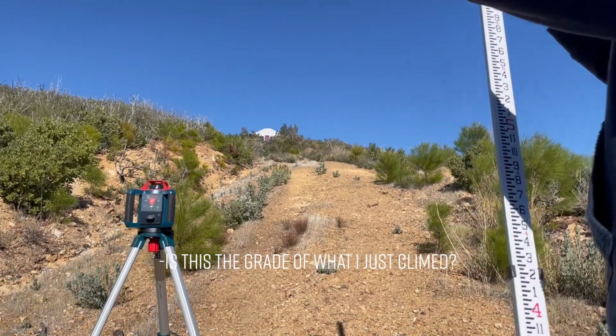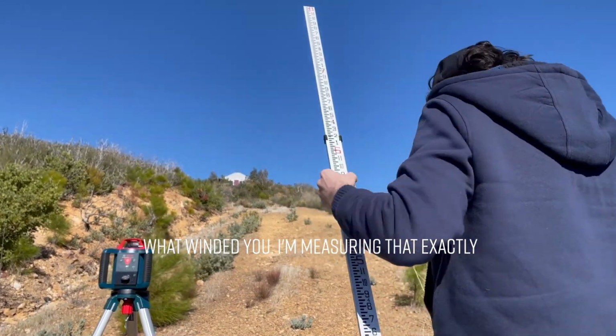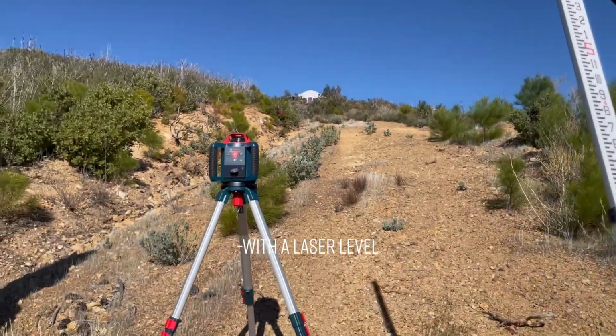Is this the grade of what I just climbed? What wind did you? I'm measuring that exactly with Kaylee.